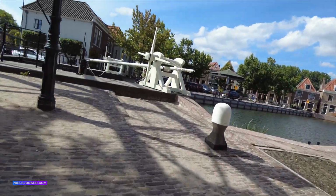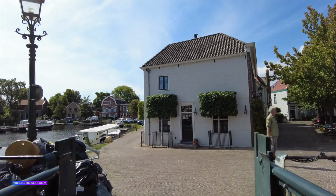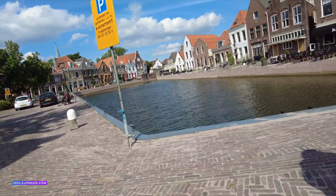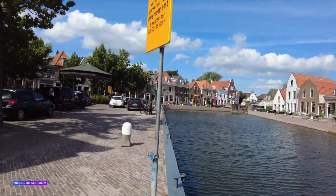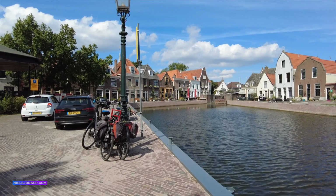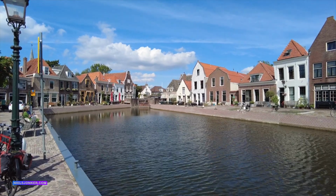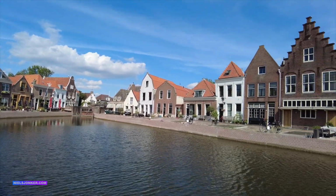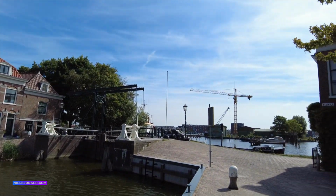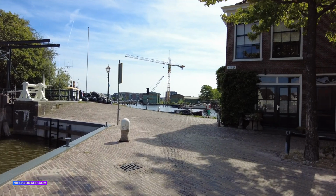On the right side here you have the best restaurant in town, I guess, and this little bridge, well, you can cross it by bike anyway. So Spaarndam was built around a lock, and this was in the year 1300 something. So it's a pretty old town.